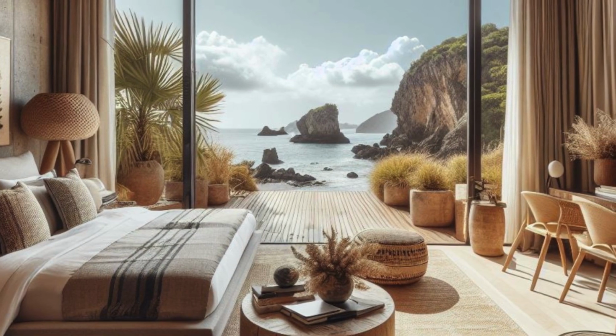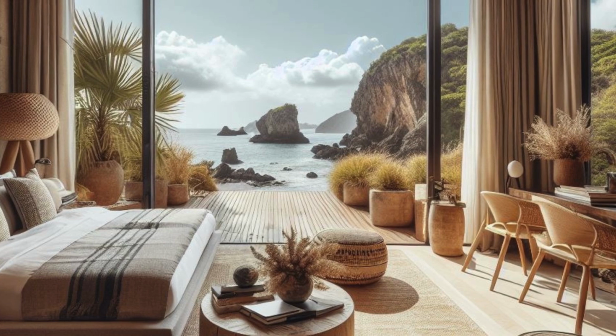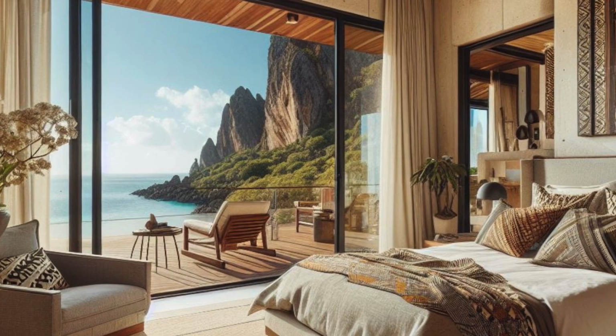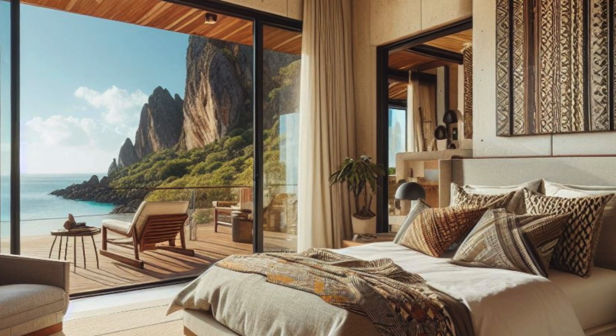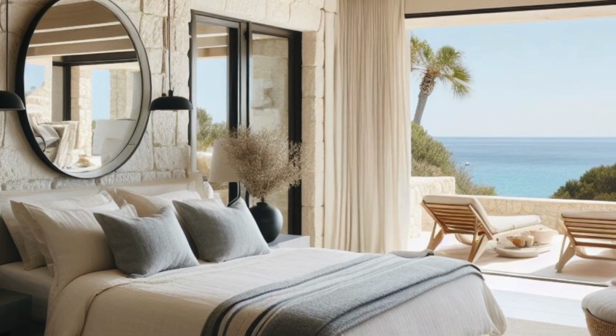Right, but you can still add those Afrocentric touches. Start with a neutral base, think creams, warm grays, those earthy browns. Then you layer in those textiles with the patterns, the textures. Oh, I like where this is going.